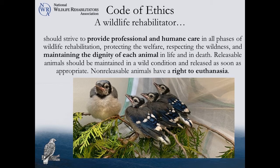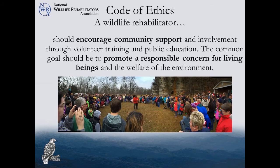Releasable animals should be maintained in a wild condition and released as soon as appropriate. Non-releasable animals have a right to euthanasia. A wildlife rehabilitator should encourage community support and involvement through volunteer training and public education. The common goal should be to promote a responsible concern for living beings and the welfare of the environment.